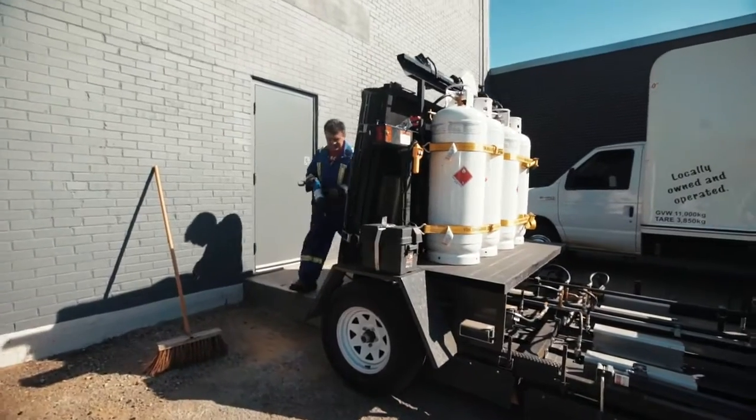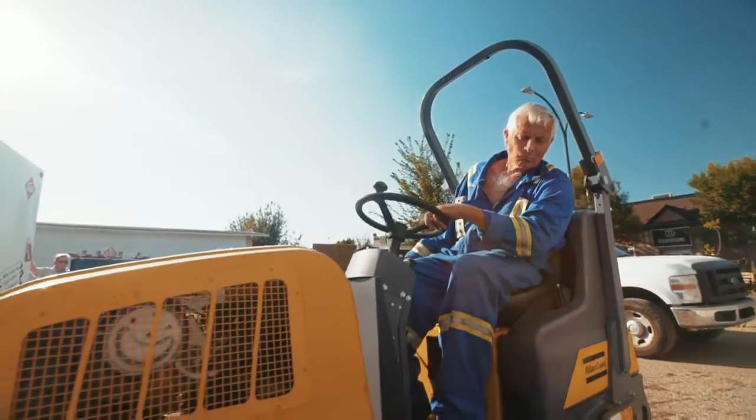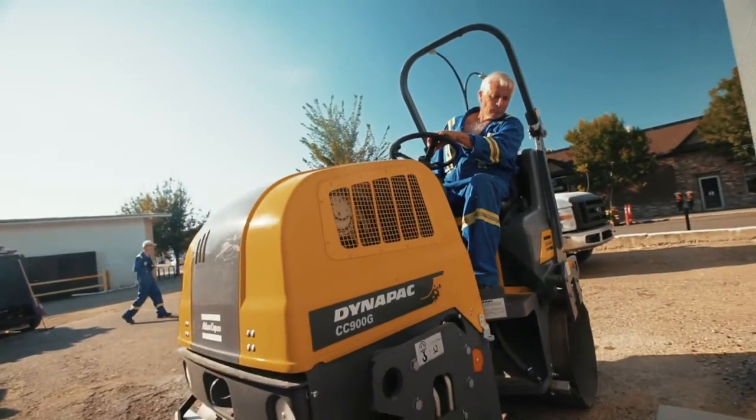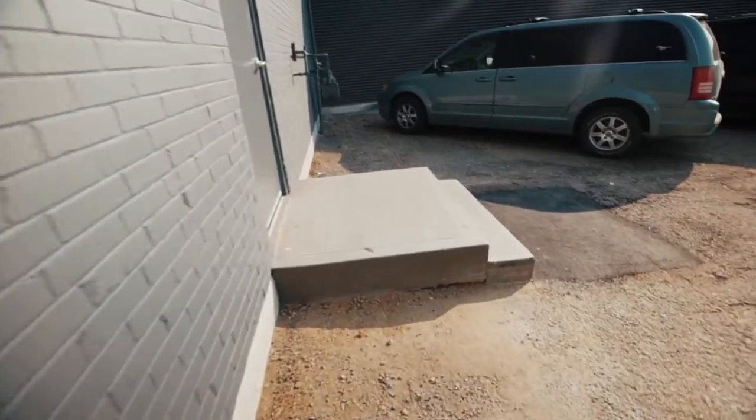The building owner installed new stairs, and once they were removed, there was significant asphalt damage in this particular area, which presented a trip, slip, and fall hazard for employees entering and leaving the building. We heated up the existing asphalt, added new asphalt and binder to it, packed it in, and homogenized the repair.